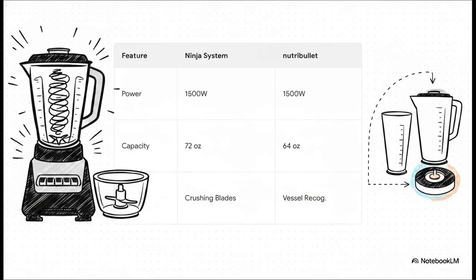Let's compare 2 absolute titans in this category. On the left, we've got the Ninja Kitchen System. It rocks that 1500 watts, but just look at that capacity. A huge 72-ounce pitcher equipped with their total crushing blades. It even includes an 8-cup precision processor bowl.